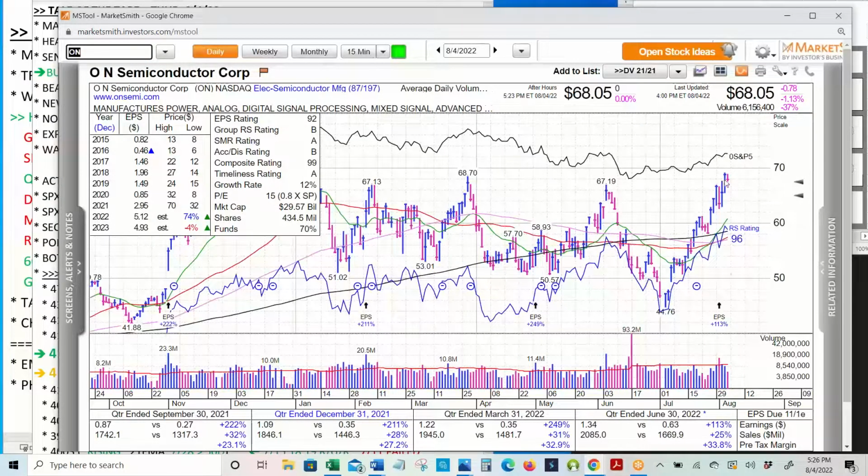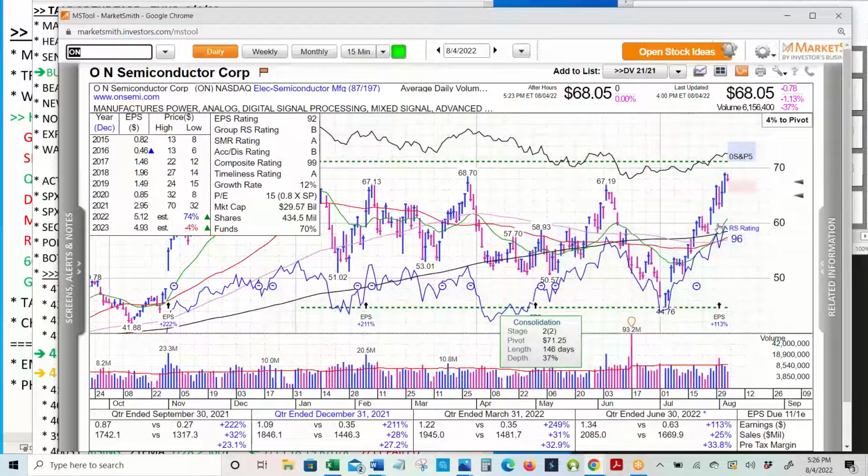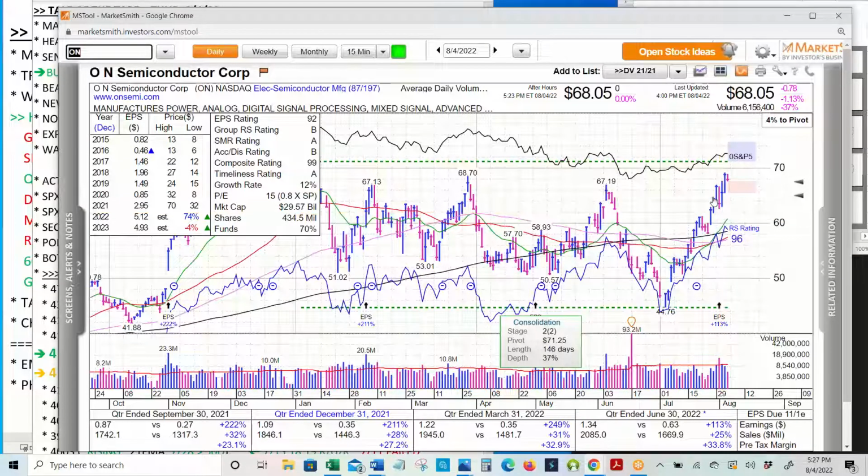ON Semi, nice below average volume consolidation day. This buy on LNTH was very similar to the buy that we did on ON, which was a gap down on earnings from a strong stock, and then you get the sellers out, and then the buyers show up the next couple of days. This is what's happening so far on ON. It continues to be a leader. If that same situation takes place on LNTH, we'll be really happy. If it doesn't, we'll be out with a small loss.